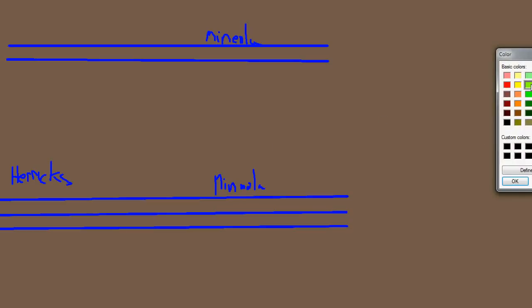Alright, so this is Mineola Station, and this will be the Herrick's, with the new Herrick's switches. Currently we'll draw the Oyster Bay branch tracks in green, or light green. Really, this color is good.